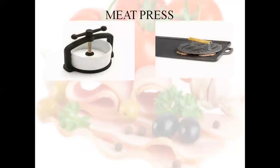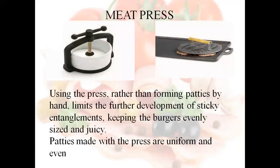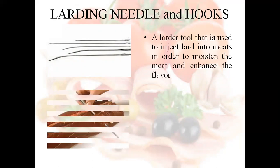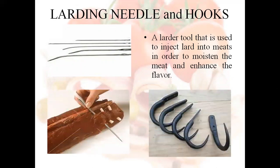Meat press. Using hands has its own limitations. To avoid stickiness and have a uniform product, a meat press is quite useful. Larding needles, used to inject lard into lean meats to moisten and enhance their flavor. Hooks, generally used for hanging of meat and meat pieces.